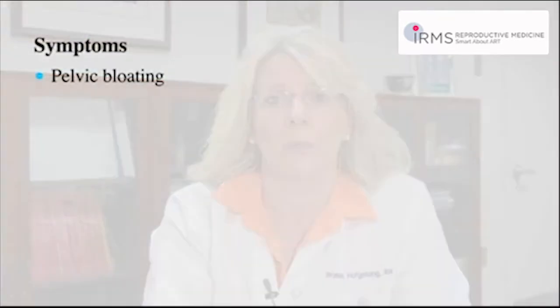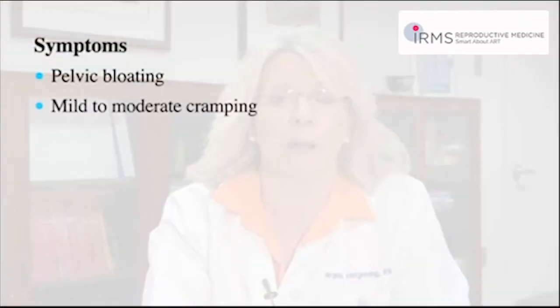Keep in mind that you can feel the following symptoms when you're on these medications. It's common to feel a little pelvic bloating and a little bit of mild to moderate cramping. You are able to take Tylenol, extra strength Tylenol, or you can also hydrate well, and that can help with a little bit of the bloating.